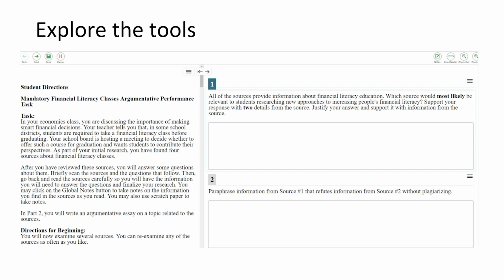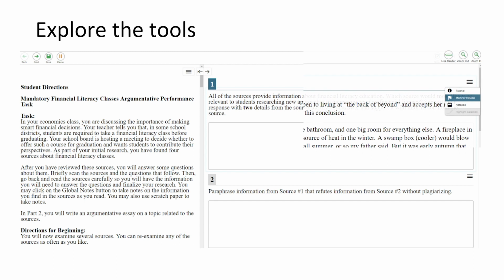On the right side of the question, you'll see a little pull-down menu. When you click the pull down, a couple of things will pop up with your tools. There's a tutorial there. So if it tells you to do something like highlight text or annotate, and you don't know how to do that, the tutorial is a quick video that you can listen to and watch during the test that'll show you how to do that.